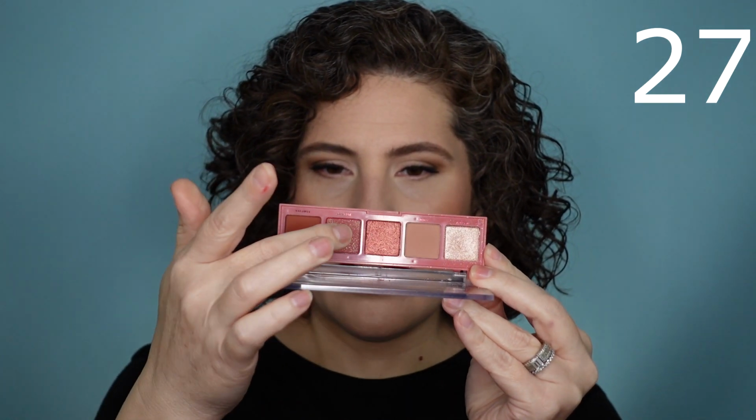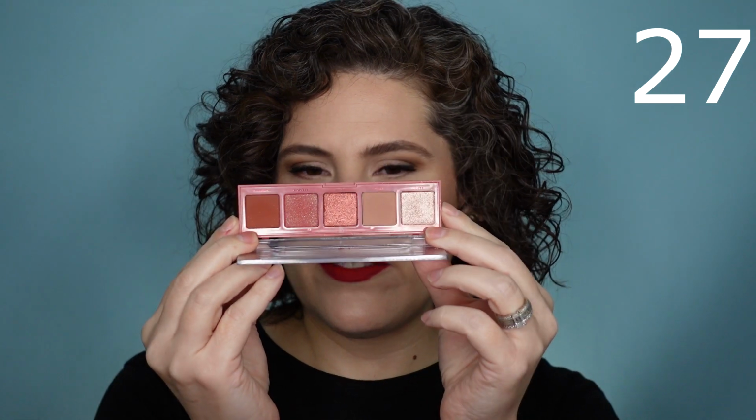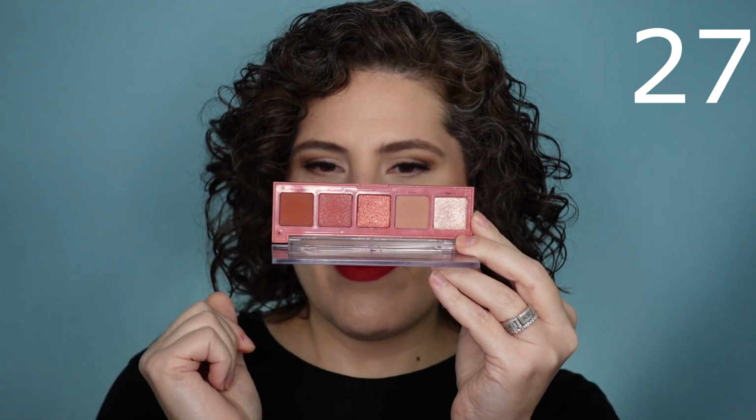I really don't care for shades that are basically a matte with sparkle in it. Either be a matte or be a metallic. Don't try and do both, because I find that this finish right here ends up being the one that I end up with sparkle fallout below my eyes.